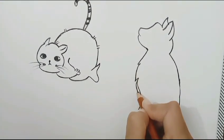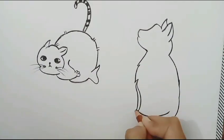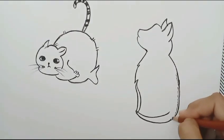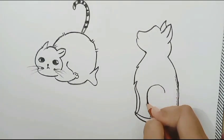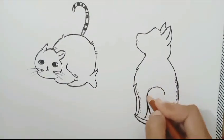This drawing is of a cute cat. The cat is sitting and looking at you with big eyes. It has soft fur all over its body. The cat's tail is long, its ears are pointy. The background is plain, so you can really see the cat.